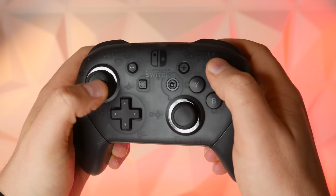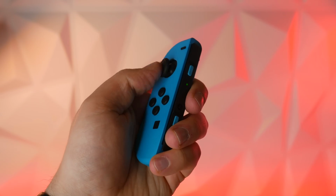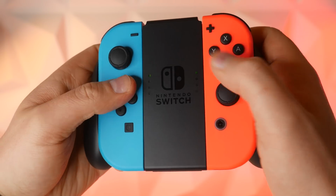So in order, I prefer to use the Pro controller, then the Joy-Con controllers attached, then the Joy-Con controllers detached, and then, and only then, the Joy-Con charging power grip.